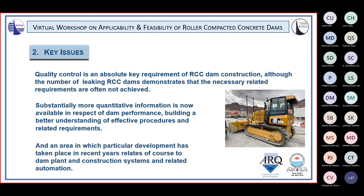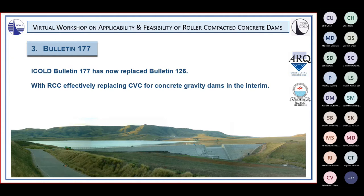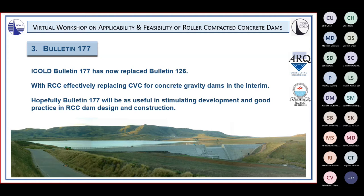And an area in which particular development has taken place in recent years relates, of course, to dam plant and construction systems and the related automation thereof. So ICOLD Bulletin 177 has now replaced Bulletin 126 as the definitive bulletin describing and providing guidelines on roller compacted concrete dams, with RCC effectively replacing CVC, conventional mass concrete, for gravity dams in the intervening period. And hopefully, Bulletin 177 will prove to be as useful in stimulating development and good practice in RCC dam design and construction as was the very successful Bulletin 126.